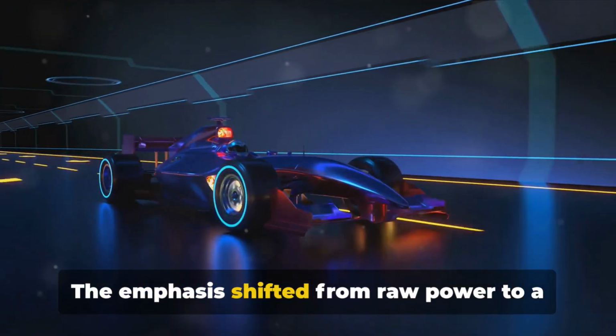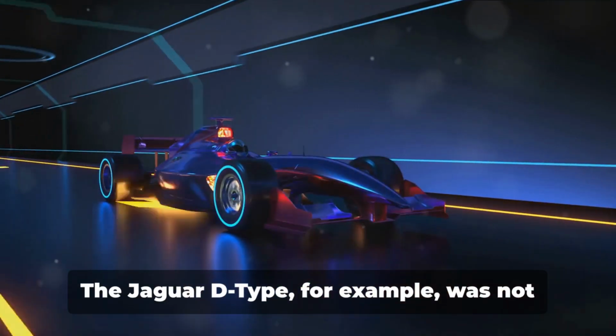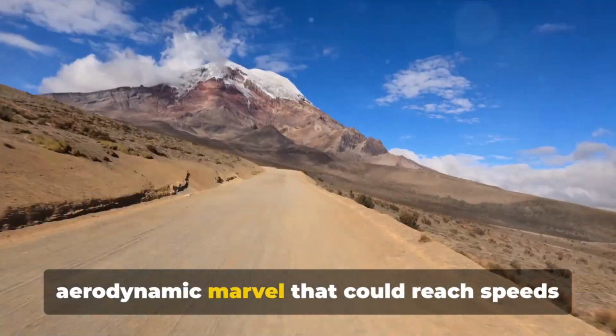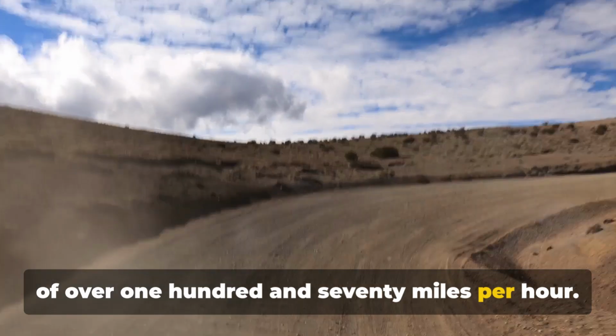The emphasis shifted from raw power to a combination of power and design. The Jaguar D-Type, for example, was not only a powerful machine, but also an aerodynamic marvel that could reach speeds of over 170 miles per hour.